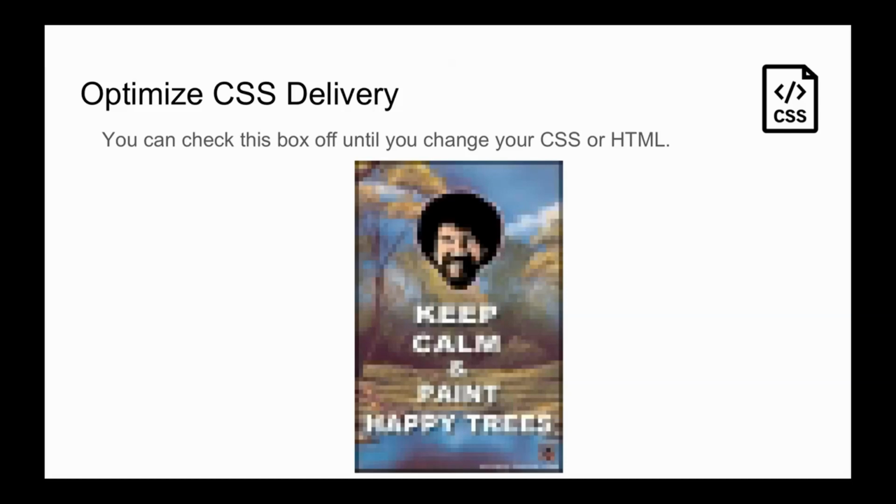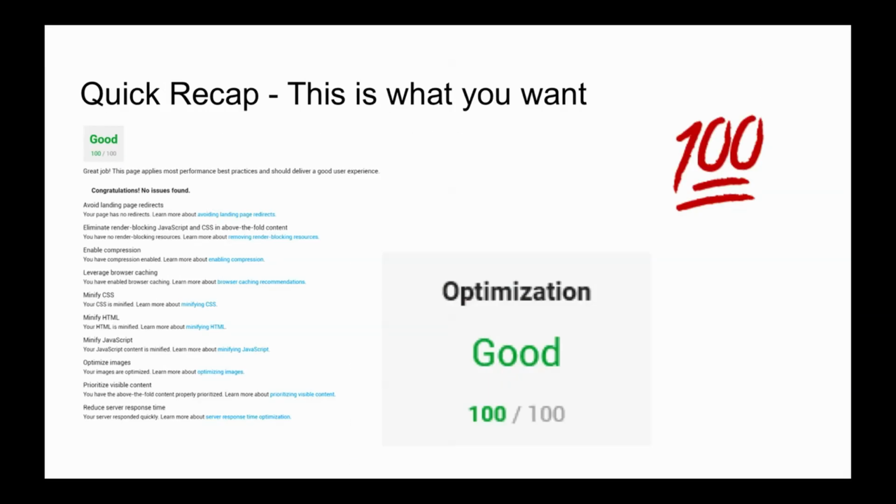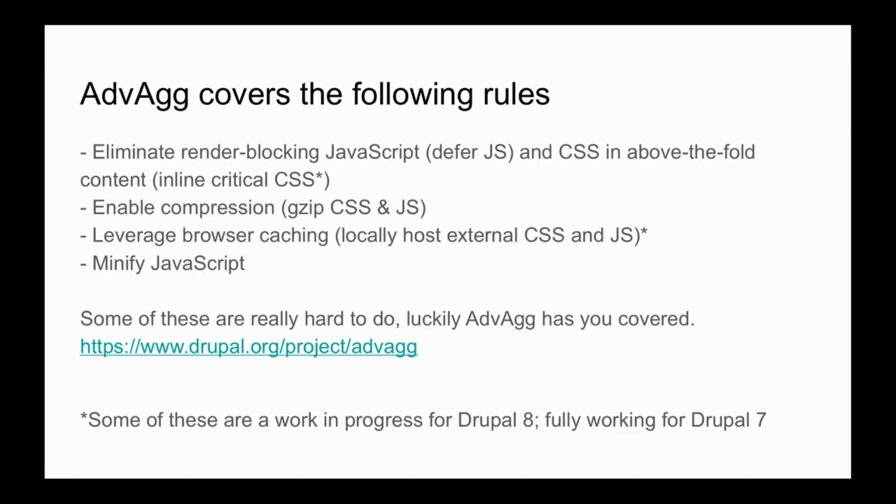That's a fuzzy picture of Bob Ross. It says keep calm and paint happy trees. So quick recap, 100%, that's what you want. And AdVig will cover these rules here. The render blocking, compression, browser caching, and minification of JavaScript.